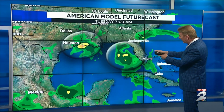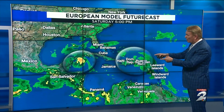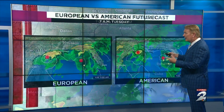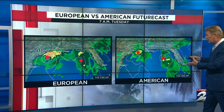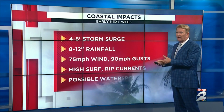Now, if you look at the American again, that brings the system pretty much right into the Houston area, and this right into the Florida area. Then compare it to the European, again, the European's even more aggressive. I think the National Hurricane Center is really paying attention to the European into Houston and this one into Florida. Looking at them both, and just follow the red dots here, these are both pretty much in sync. And when you have the European and the American pretty much in sync this far out, you have to pay attention to those possibilities. So the track into our area is concerning.